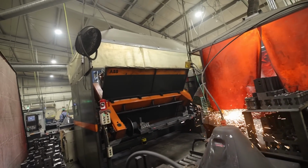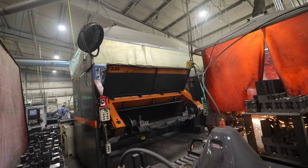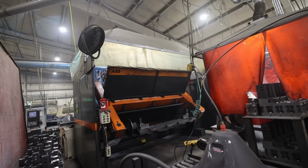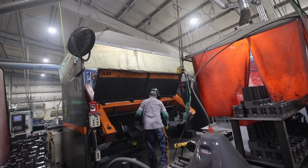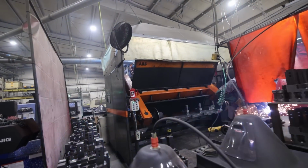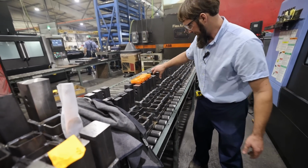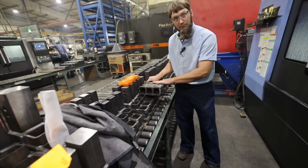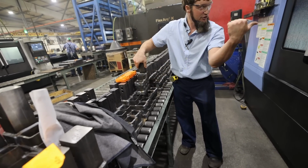Oh, so it just spits them out. There's your done part. It's got 2 spots. So it'll just flip them around when those are done, and the next 2 are in there now as well. Now it's going to load 2 up. Wow. So after we're done with this, we take it, flush mill all that off, we cut that tube out, and that's all done right here.